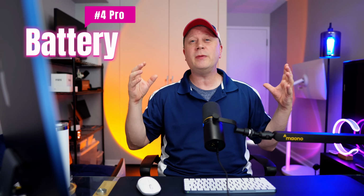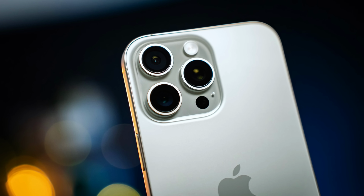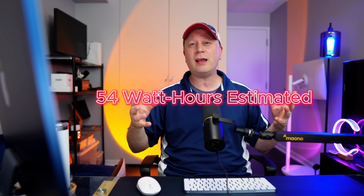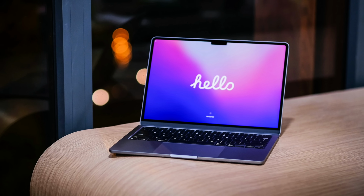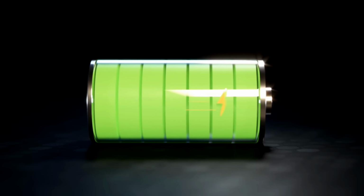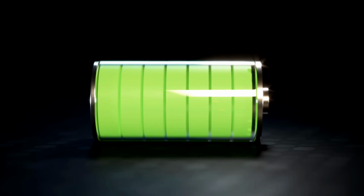All right, number 4 is a Pro again, and it's going to be like we just talked about, battery life, all right? This thing's going to be super efficient. So I was reading in here, it said basically the iPhone Pro Max had a battery of around 18 watt hours, and the laptop it's going to be going into, we'll talk about that in a second, it's going to be somewhere in the 50s. So it's going to have about 3 times the battery as the iPhone. Obviously, there's going to be a bigger screen in there, but overall, this could be the most efficient, the longest lasting battery in any laptop ever created. In fact, I'm 100% confident in that stat there.